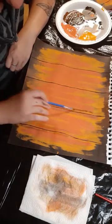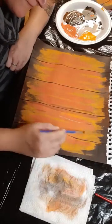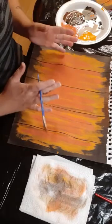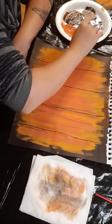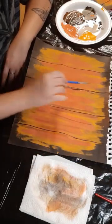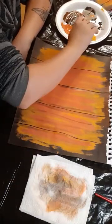See? And we're just going to go down like that. You can do this even a little bit hit and miss, just down like this through here. Remember, the majority of this is going to be covered up with our flowers in our jar. So we just want to make sure the background effect looks good before we do that. And it kind of makes the wood just look dirty. And that's what we want to go for. Old weathered wood.